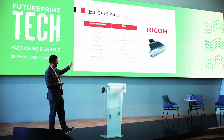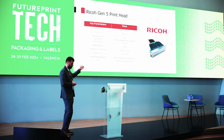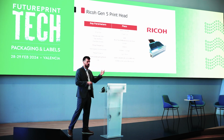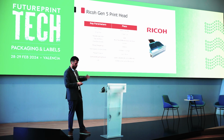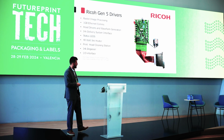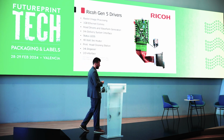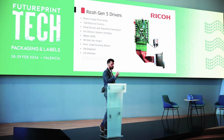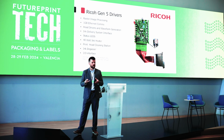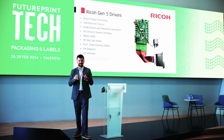So we actually drive this head up to 60 kilohertz. Ricoh lowered the specification down to like 40 kilohertz. We actually drive it at 60 kilohertz and above with our electronics and our special ink delivery system. And when we first started looking at the Gen 5, we went out into the market and tried to purchase off-the-shelf drivers. But for our application, size did matter.